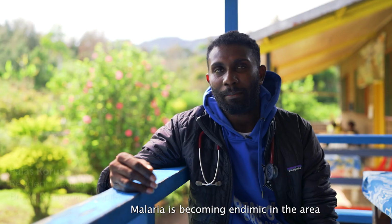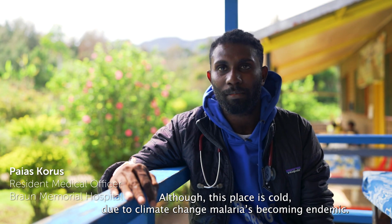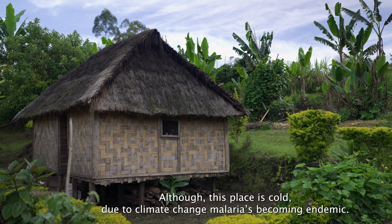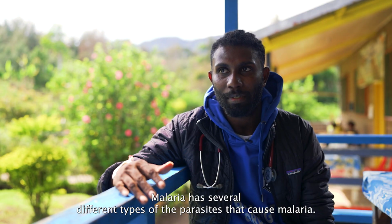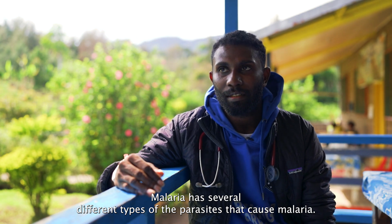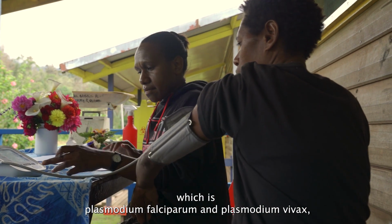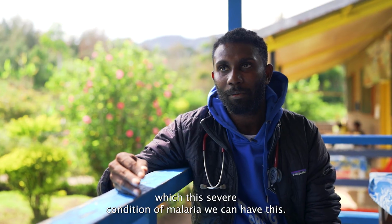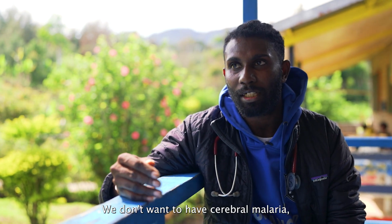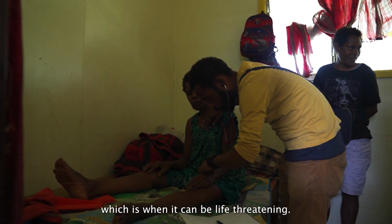Malaria is becoming endemic in the area due to climate change, and though the place is cold, we have some due to climate change. Malaria has several different types of parasites that cause it, but there are 2 that are very dangerous, Plasmodium falciparum and Plasmodium vivax. The severe condition we don't want to have is cerebral malaria. You don't want to go to the stage where you have cerebral malaria, which can be life-threatening.